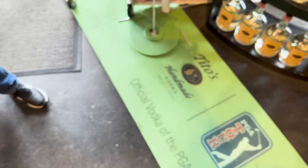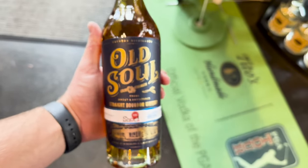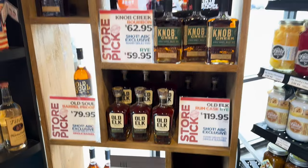I've yet to pick up an Old Soul store pick though, even though everybody screams at me every time I hold them. I'm not very knowledgeable in bourbon. That's something I'm having to pick up as I go. But a lot of the guys in the Upstate Club that I'm familiar with, a lot of them love it.